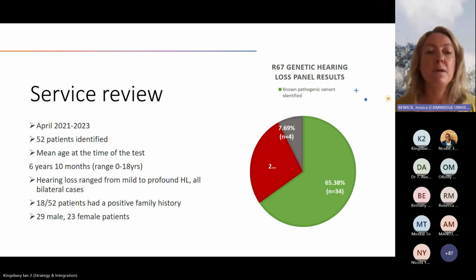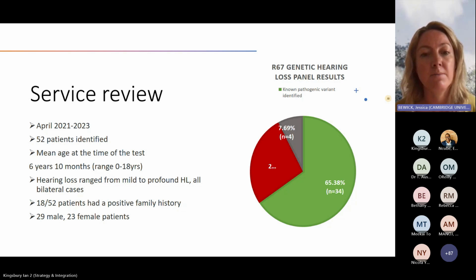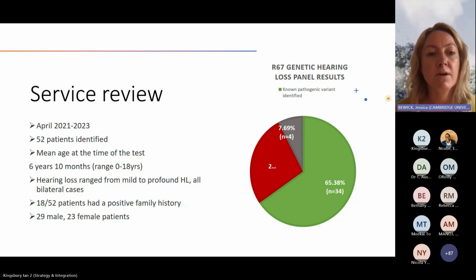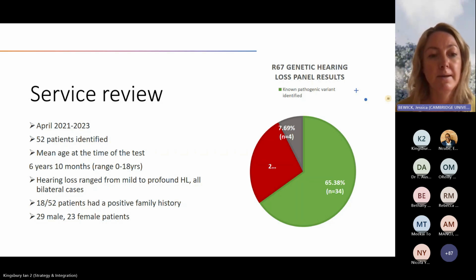So last year, we performed a service review, and these are results for our paediatric patients only. There are a significant number of adult patients as well, but this is just the data for children. So in the first 2 years of running the clinic, we had 52 children who underwent the R67 panel. The mean age at the time of testing was just under 7 years old, but there's a big range. So you have all of those from your newborns all the way up to those just entering adult services.